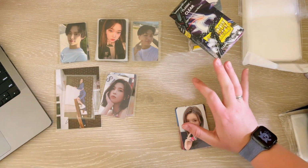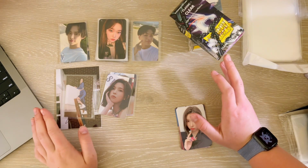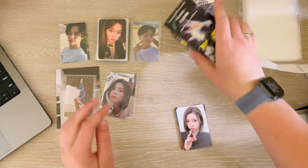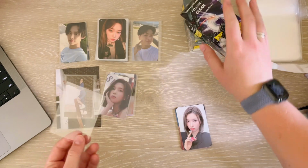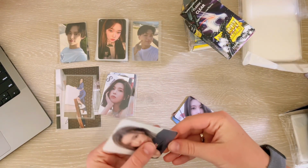Sorry, I'm really bad at multitasking, but I really want to answer these, so we're gonna keep going. Item you were most excited to get? Honestly, probably that Chaeyoung Aladdin card. That's been one of my favorite cards of her for a really long time, so I was just so excited when I finally found it.